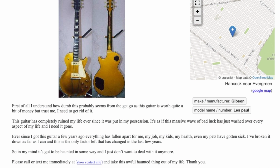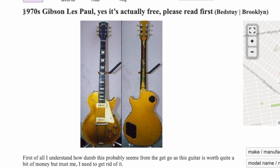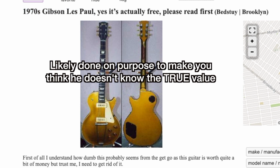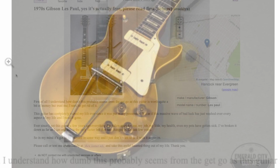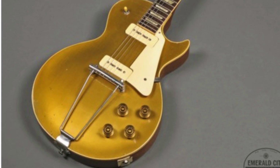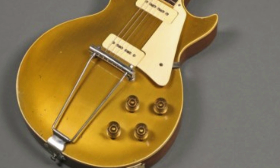Oh boy, somebody's trying to get dramatic here. Okay, so first off, 1970s Gibson Les Paul? No, this is a 1952 Gibson Les Paul. It's the very first year of introduction. It's easy to identify them because, hey, look right here. You get the trapeze tailpiece. That was only used on the 52s and 53s before they transitioned into the wrap tailpiece.